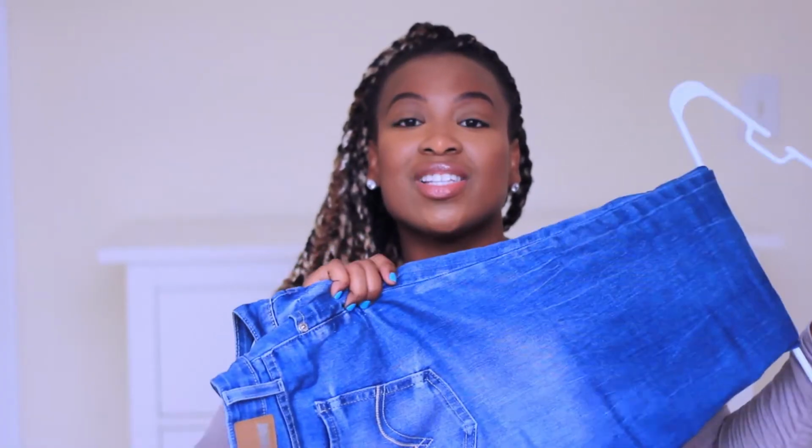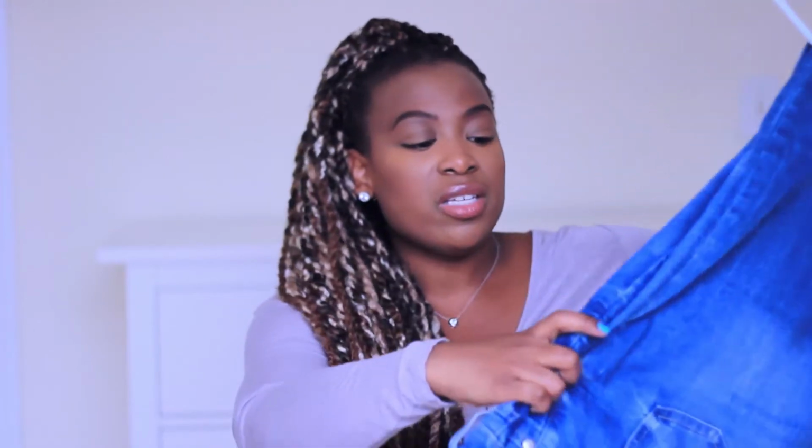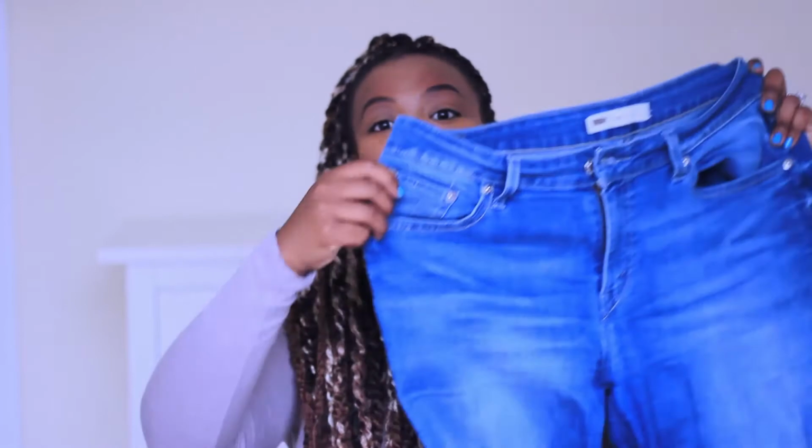So also in this look, I was rocking these jeans. I've shown these jeans recently. If you have not seen my mini thrift haul, then I will link it here as well. But I thrifted these jeans. These are a pair of Levi's jeans. These jeans fit me awesomely. I love the fit of these jeans. I'm in love with them.